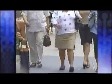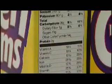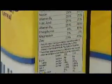Actually, there's an explosion of information in the hopes that the American public will be able to eat better and to reduce the obesity rate and our increased rate of diabetes. The first change you may have spotted is that the new food labels are so much easier to read. That's especially helpful when dealing with food allergies.